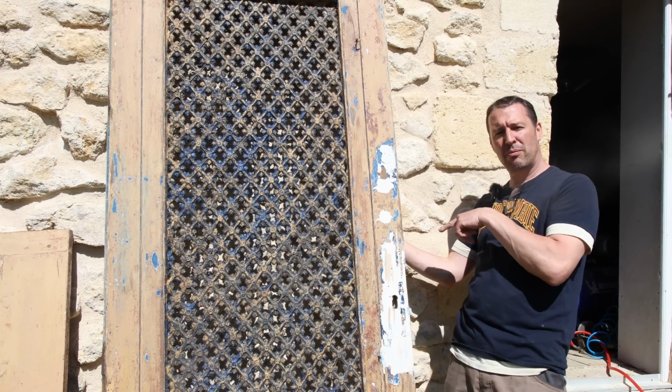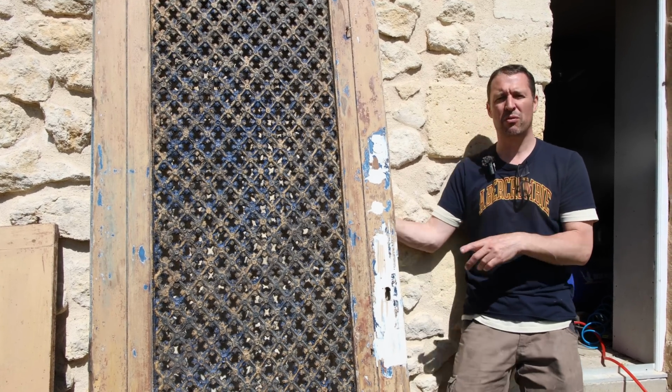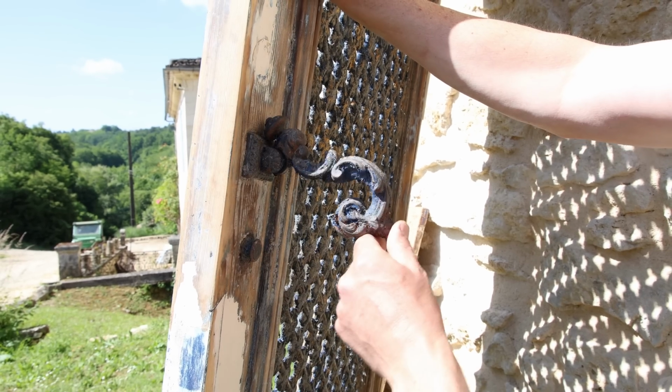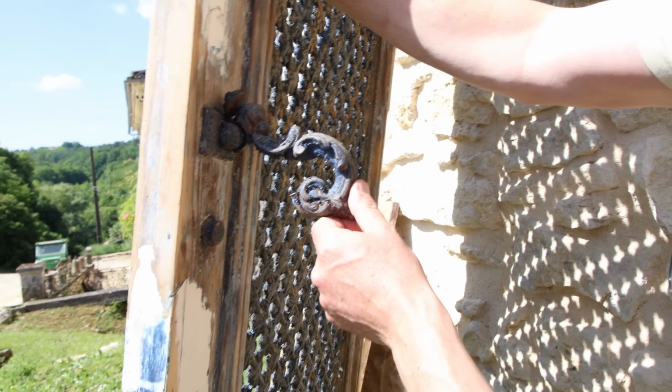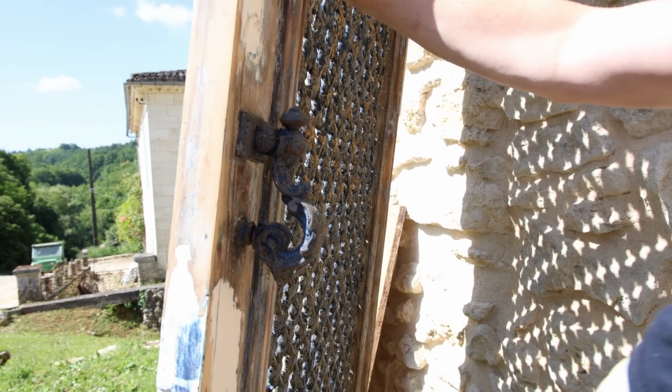He's also going to come round, Anna. He's going to do the knocker, if everyone remembers the knocker. So yeah, you can see it needs more cleaning up than what Louis was able to do. So I thought we'll just send it to that guy as well, along with the handle.